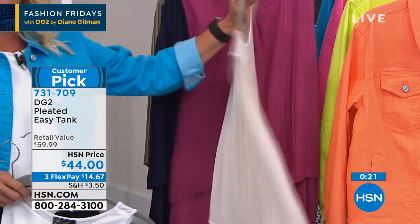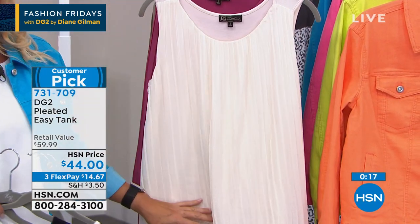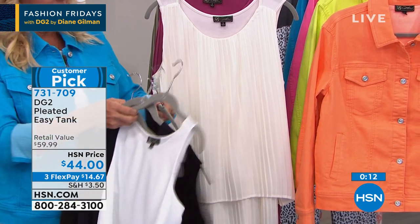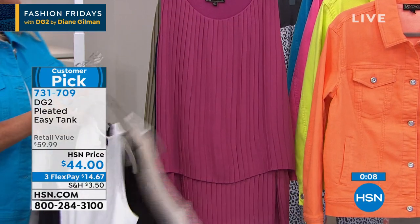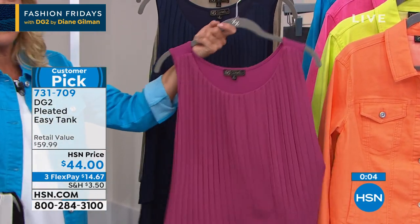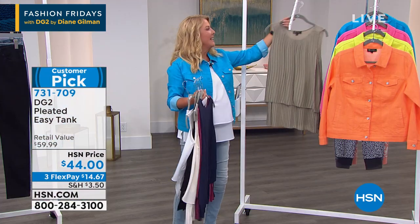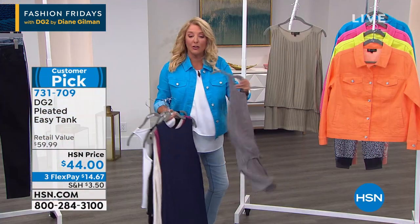So again, same famous stretchy knit back, double layer on the front, much more elegant look to this one. Here are the colors. These are my classics. So this obviously is going to be your black. This one's going to be the ivory. No, it's pleated. Sorry, not plaid. There's the mauve. You're in trouble, girl. I am, right? There's navy. And then, of course, there's sage. And the one I dropped so graciously is called gray.